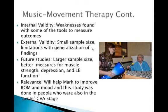So for future studies, some changes to be made would be to have a larger sample size and better measures for muscle strength, depression, and lower extremity function, because the scale used for depression wasn't specific to only depression. It included anxiety, quality of life, and other factors. And this study mainly affected upper extremities and didn't really concentrate on the lower extremity function.